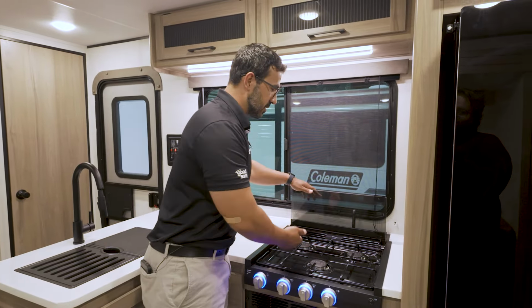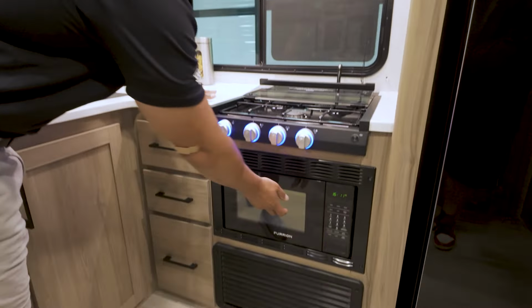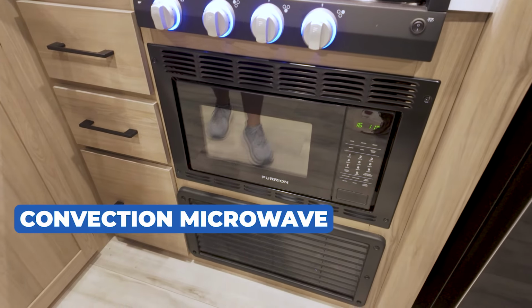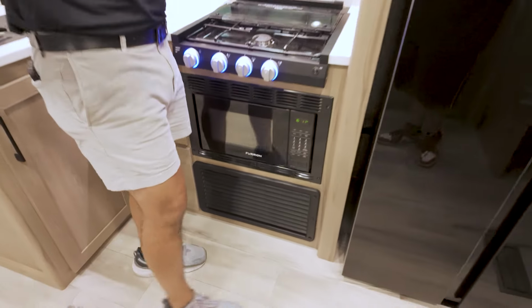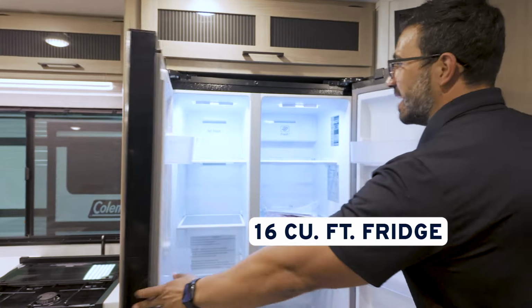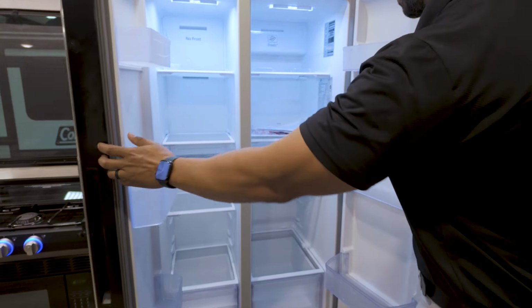This is recessed, flips up just like so. You can see the 3 burners there. And underneath is a convection microwave oven. So you get a 2-for-1 appliance. Again, just making smart use of this space. And if all that wasn't enough for your kitchen, that is a 16 cubic foot fridge, freezer, just a massive amount of space in here.